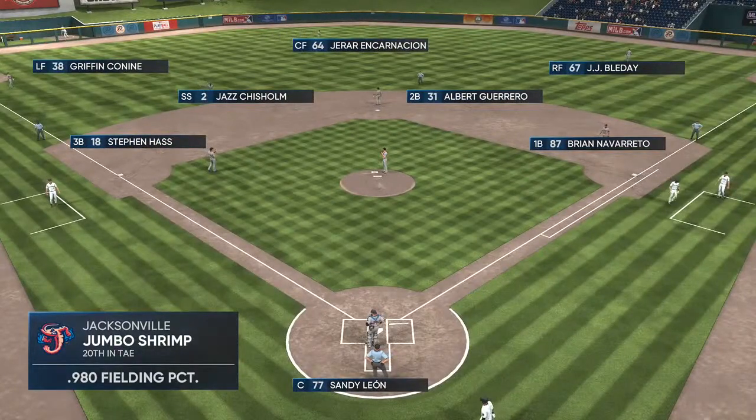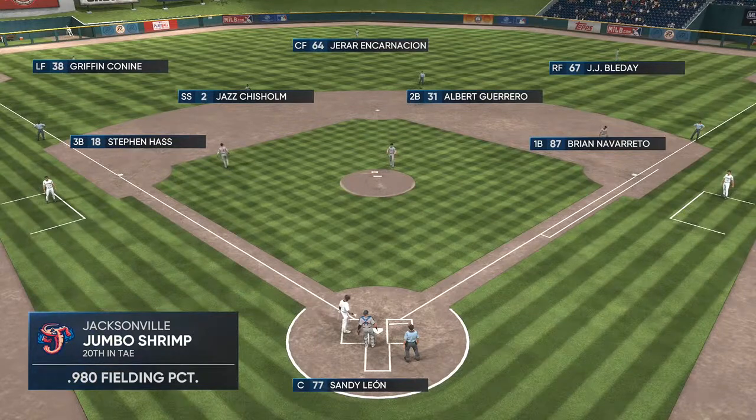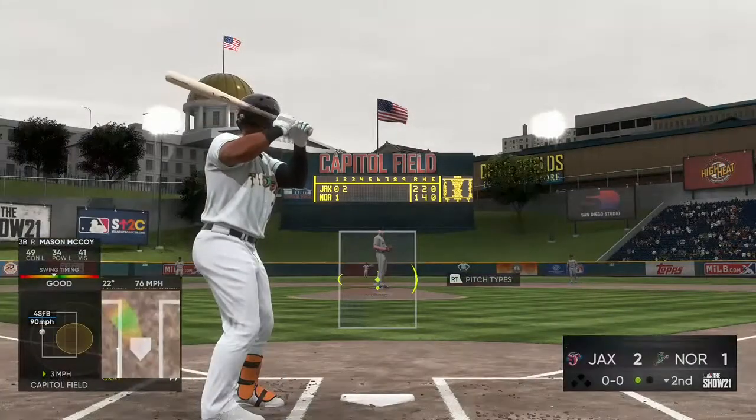Time for a look at the defensive alignment for the visitors. And guys, the things you need to focus on today, you've got to watch this team. They have the most errors in the league. You cannot be a successful ball club and kick it around and give this team extra outs. Let's see what happens.